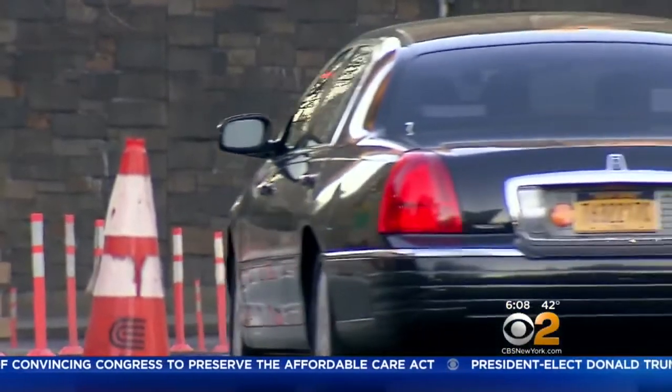Governor Cuomo says commuters will feel the difference. It's faster. It speeds traffic, saves the average commuter 21 hours per year. Think about that. You get a day back per year.